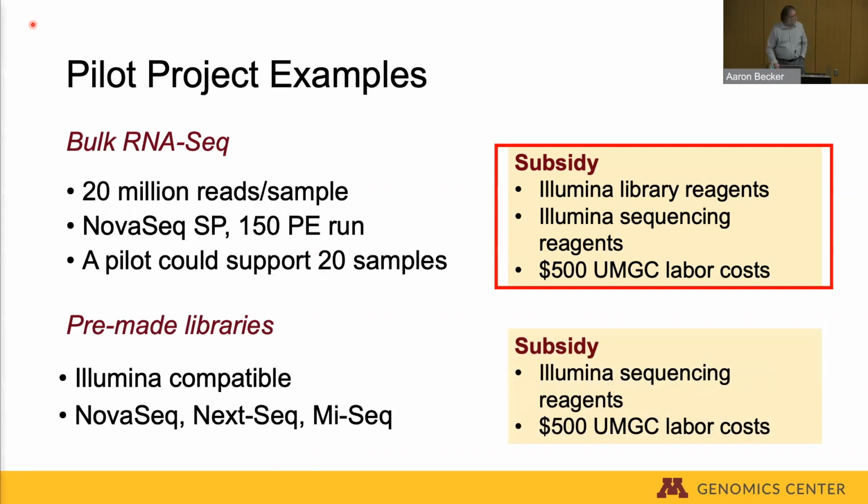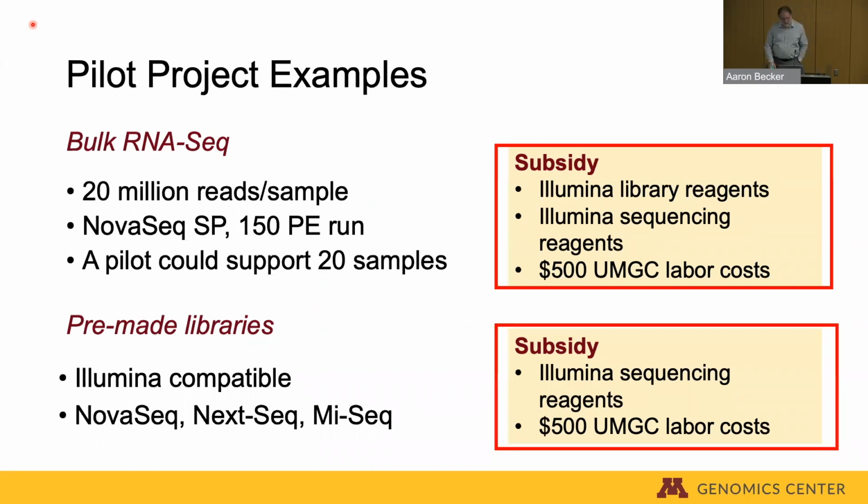So we also have possibly the pre-made library example where you make your own libraries. And this can go on any of the instruments we have. So if you decide you want to make your own CUT&RUN libraries or CUT&Tag libraries or an amplicon type sequencing project, you might consider this as well, because those are procedures that we don't offer or applications that we don't process in the lab. And in this case, the subsidy is going to be the Illumina sequencing reagents and up to $500 of UMGC labor costs.